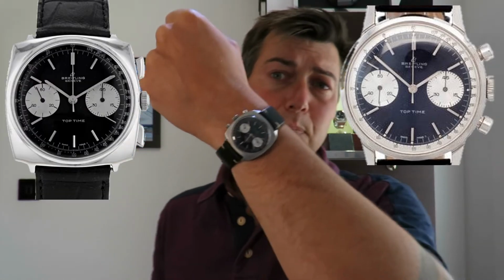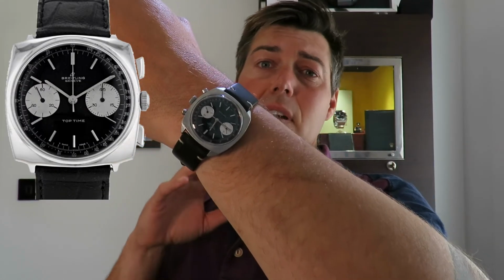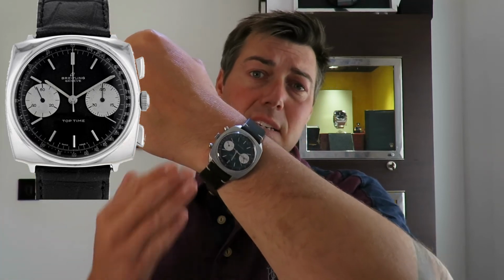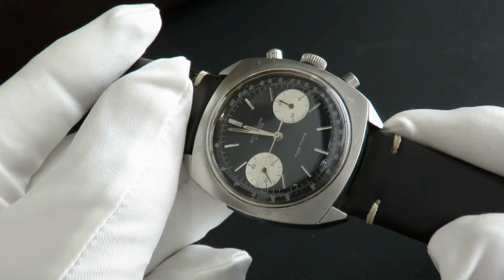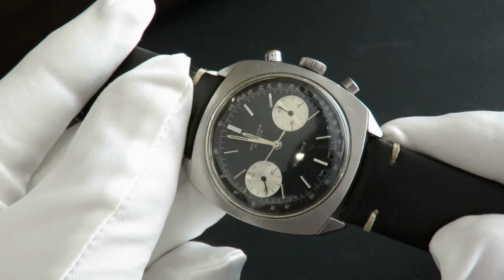Now this Breitling Top Time that I'm wearing is not to be confused with the 2002 reference or the 2006 reference, which both look similar. They both have a similar dial, but the case is more cushion on this. Here we are with my Breitling Top Time 2011.